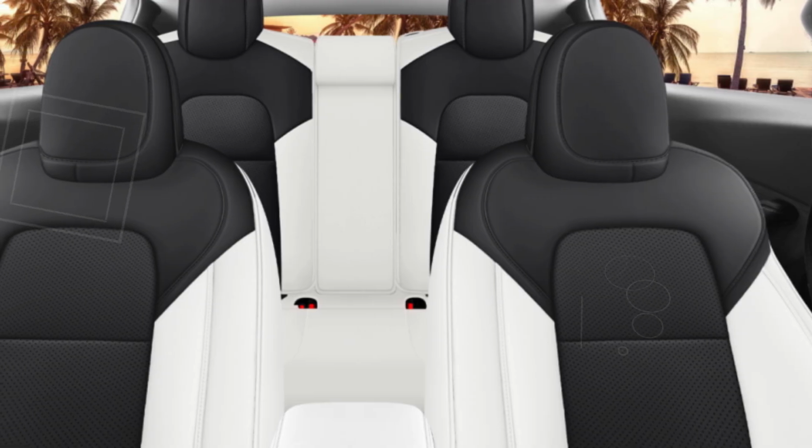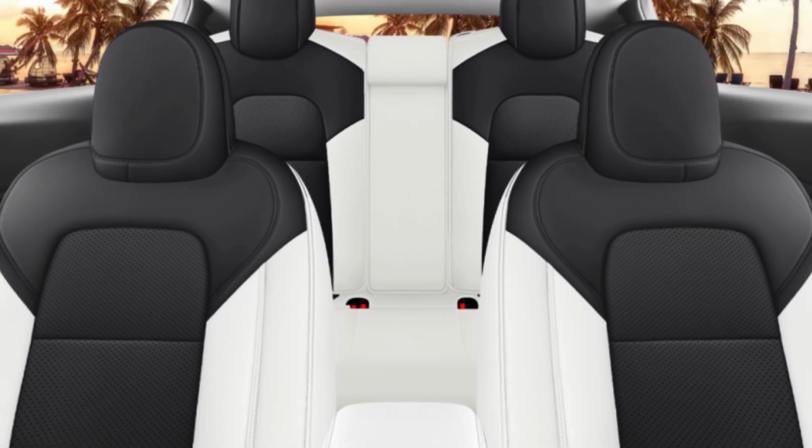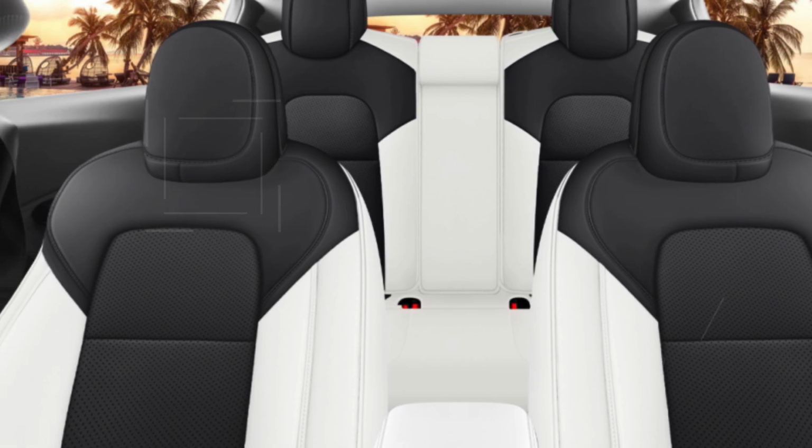The installation process is made effortless with included tools and online videos, ensuring a hassle-free upgrade to your vehicle's aesthetics. Transform your Tesla Model 3 with MeeKooMay's exquisite car seat covers, where luxury meets practicality.